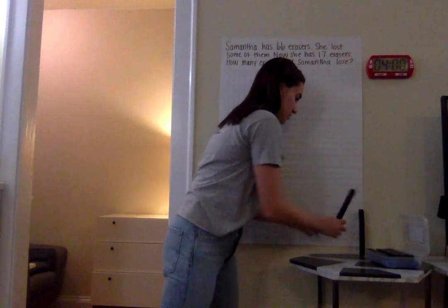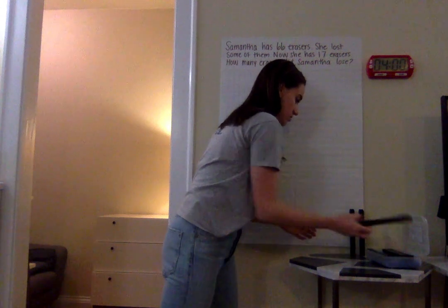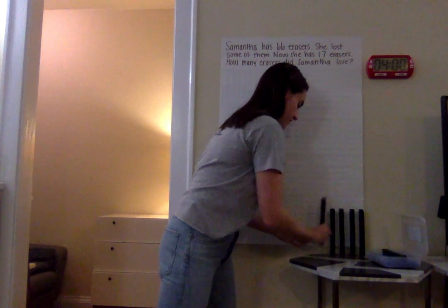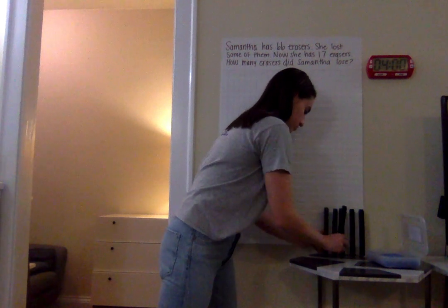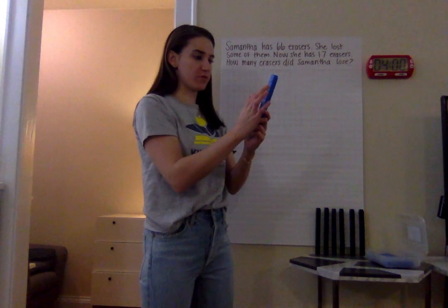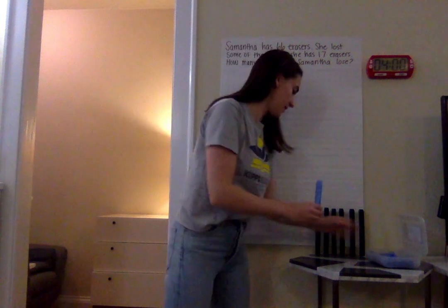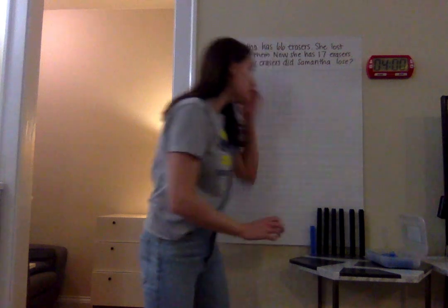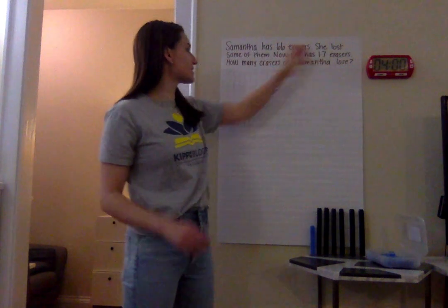10, 20, 30, 40, 50, 60, 1, 2, 3, 4, 5, 6. Here are 66 cubes. Now, in the end, she has 17.